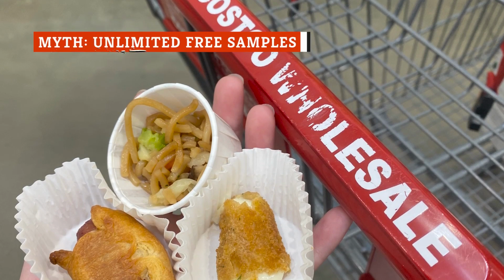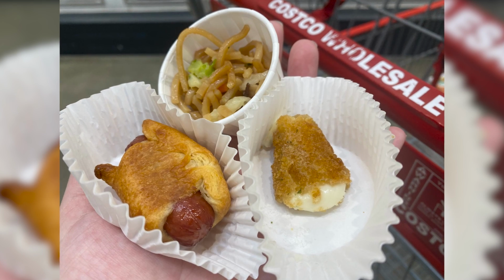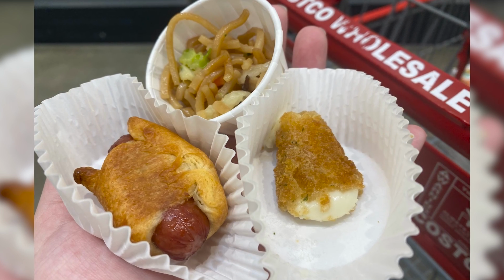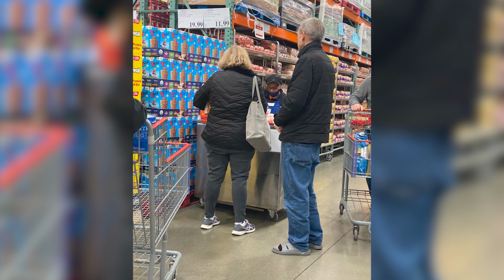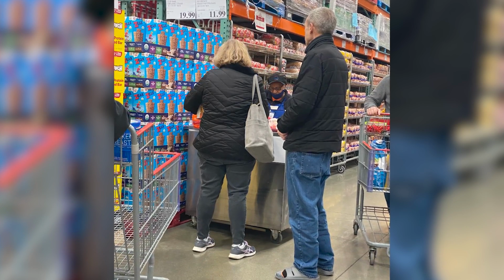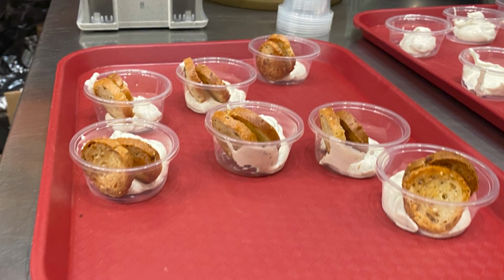If you've ever made a meal out of the free food samples at Costco, the idea of not being able to get unlimited free samples doesn't sound right, does it? Sorry to burst your bubble, but it's true. While the vendors handing out samples are allowed to give out as many free samples as customers want, and according to CBS News, Costco encourages it, there's one group of people who can't get any samples, for a very smart reason.